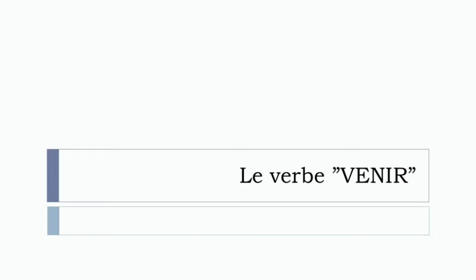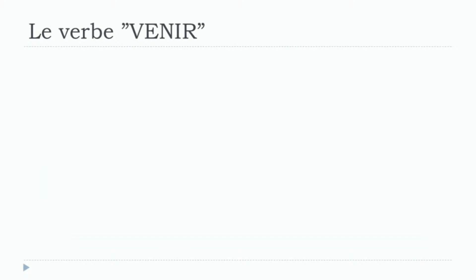Discover together le verbe venir. Venir means to come, okay, so it's quite useful, and you will have to use it quite often in French. So let's see how you conjugate this verb in the present, because this verb is not regular, just wanted to tell you first, okay.